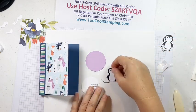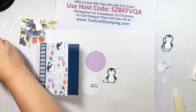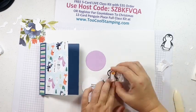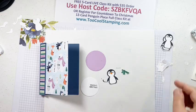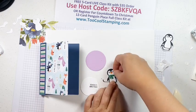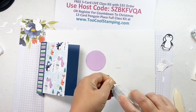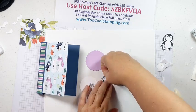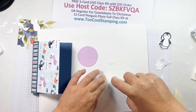We're going to take one of our little penguins that we've already done, and we're going to dress him up. So let's get our nose. Everyone needs a nose. We're going to need a little scarf and a little hat. Again, if you wanted to use the bow tie, you could do that. However you want to dress him up, it's all up to you. Let me put just a little hint of seal there. Perfect. And then we'll add him to our little circle.